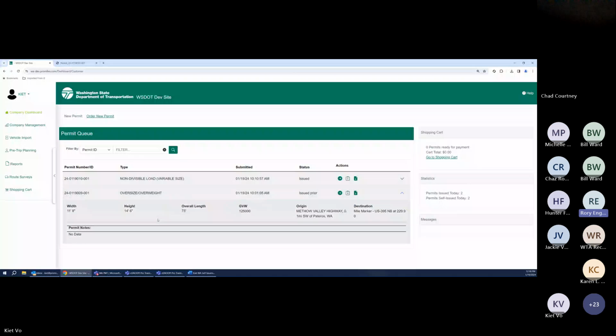Rory, you have your hand raised. Did you have a question here for us? Yeah, can you hear me? Yes. Two quick questions. If I understand it correctly, the example you just did where you issued the permit for today, the 19th, but it didn't start till Monday, the 22nd. So if I print it off today, is it valid? It is not. You can print it off today. Let me show you here. If I'm getting ready for the driver's Monday morning, if I print it off on Friday, it won't be valid. Correct.